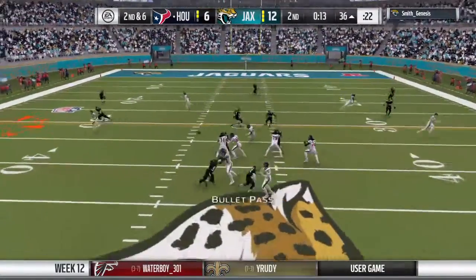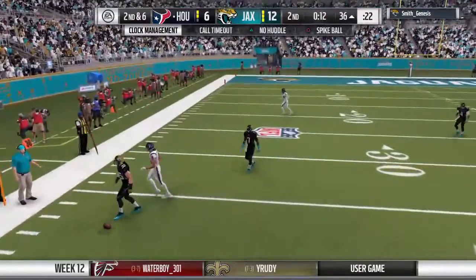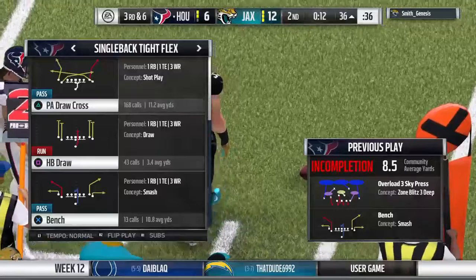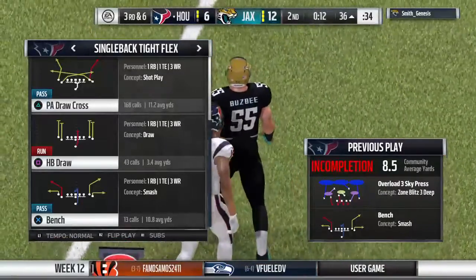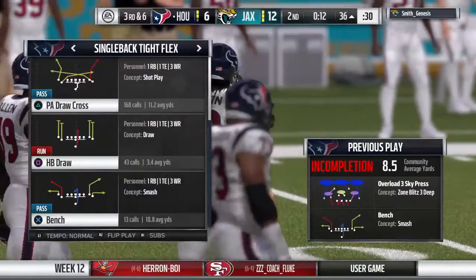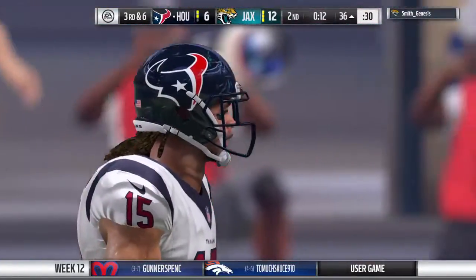They'll look to throw here. And that's going to be incomplete. 12 seconds left. It's always tough for the guys throwing the football when they think they've got a completion and the ball's almost there, and then someone sneaks a hand or two in and bats it away.